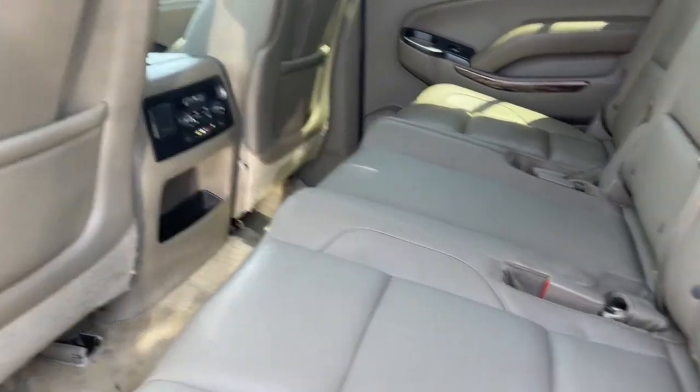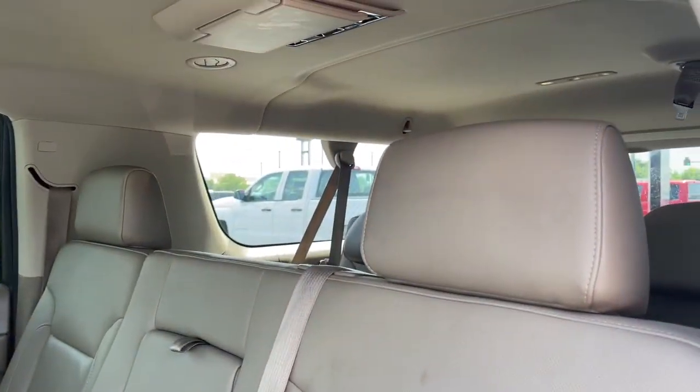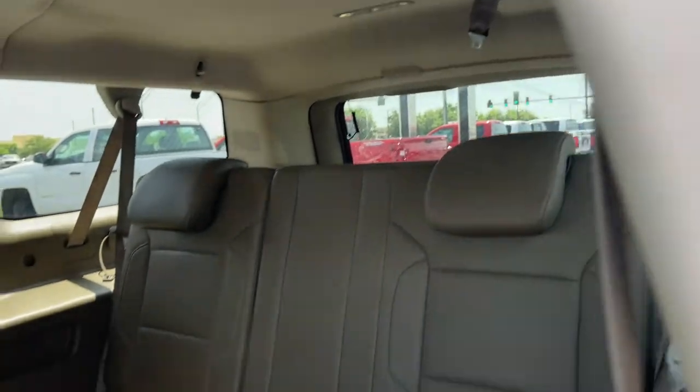Brawny strength meets spacious luxury in this well-equipped Yukon XL. See for yourself when you take it out for a test drive.